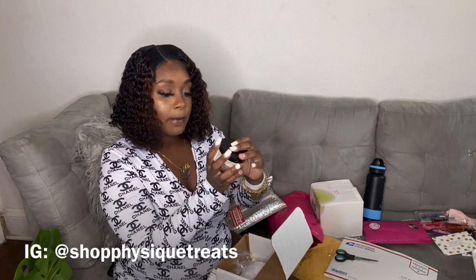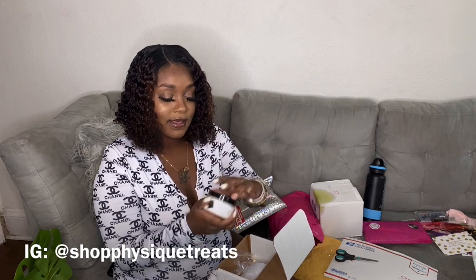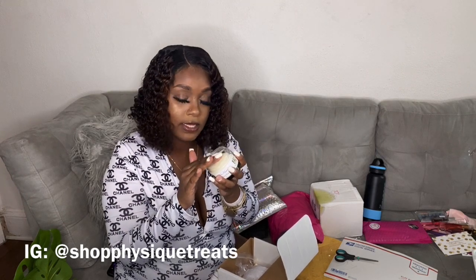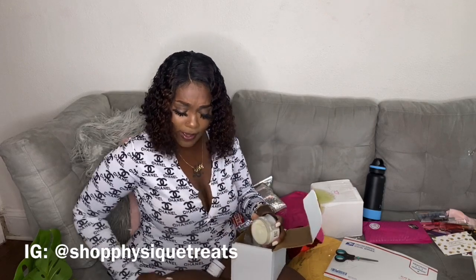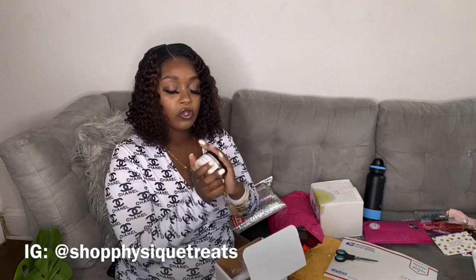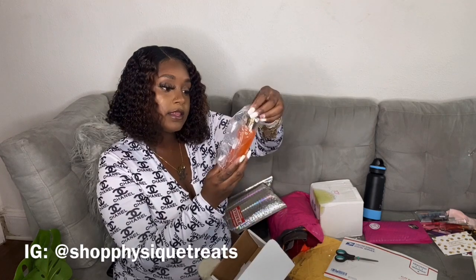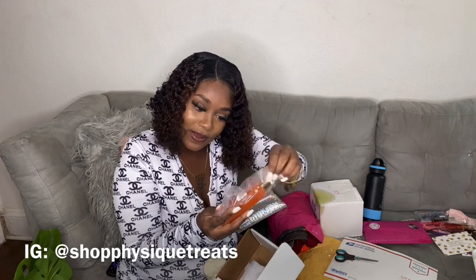And she gave me whipped body butter. Come through. Yes. Ray had my body looking extra buttery and soft. And this is the perfect time to have this. Yes, I love it. Thank you. And it smells so good in Hawaiian. It smells like something you want to eat. I'm not even going to lie. It smells sweet. And cocoa butter cashmere bath and body oil.